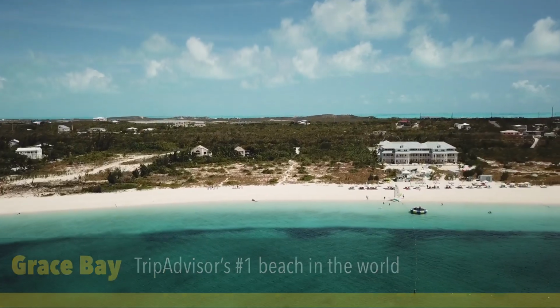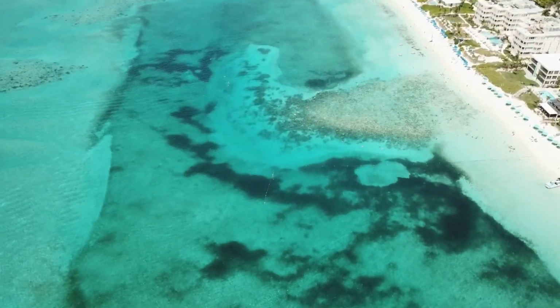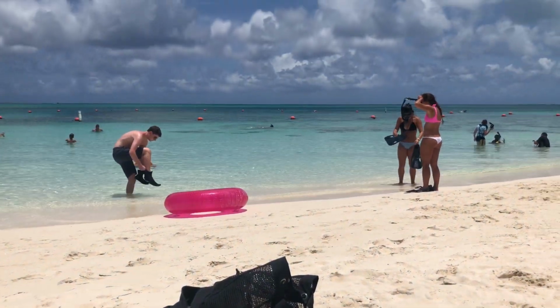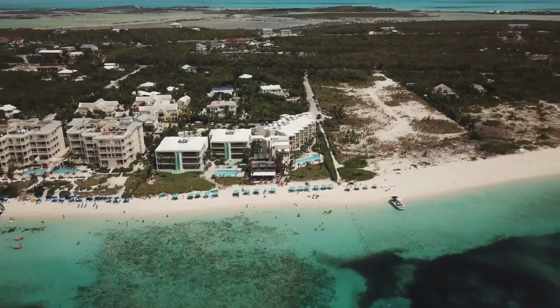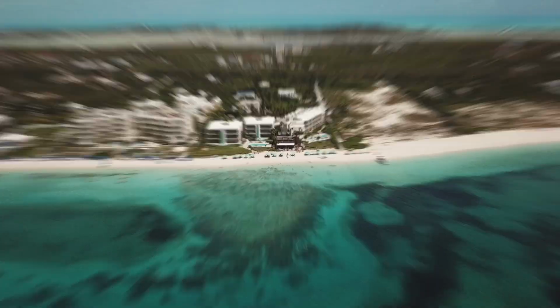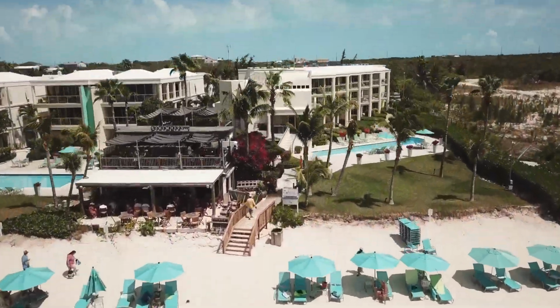The next day, we visited Grace Bay for a day at the beach and some top-notch snorkeling near the protected reef. That's my son on the left. Protected reef allows marine life to flourish. Grace Bay was voted #1 beach in the world by TripAdvisor users. We hung out at Somewhere Cafe on the water for lunch and good drinks.